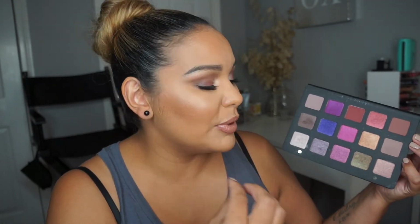The reason why I like to wear purple on my eyes is because it really does make my brown eyes pop. Anytime I get a client that has brown eyes, hazel eyes, or green eyes, they always ask me to make their eye color pop. I always go for a purple color, something with a purple undertone, burgundy undertone, and I line the lower lash line with that, and it really just makes the eyes pop.